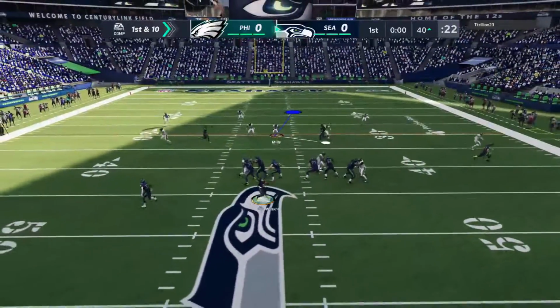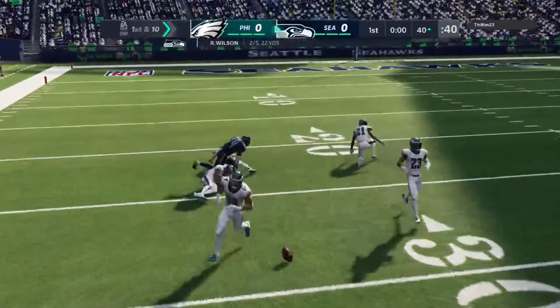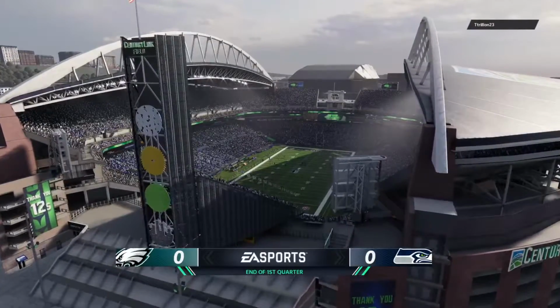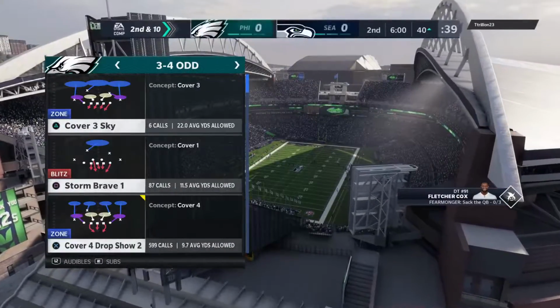On first down, Wilson buying time to his left. And that will be incomplete. They couldn't hook up on what's going to be the final play of this first quarter. No score after one on EA Sports.